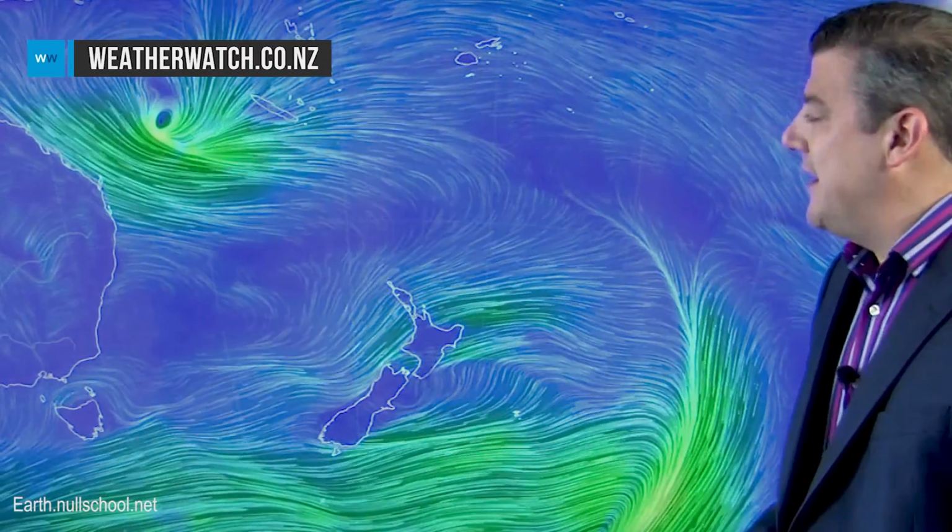Well, we're tracking two storm systems, one in the Southern Ocean, the other in the Coral Sea. Neither are going to directly affect us, but they might somewhat affect us. So let's take a look and see what is going on.